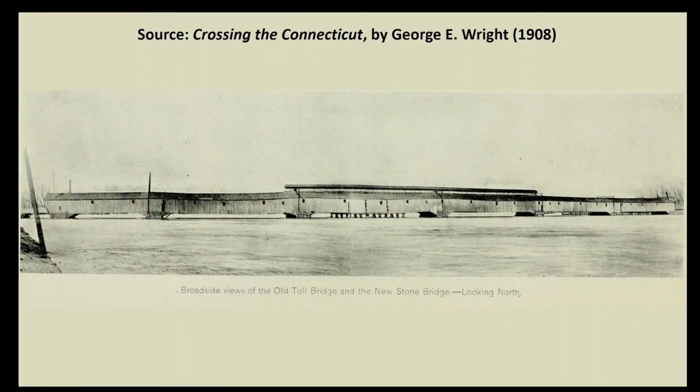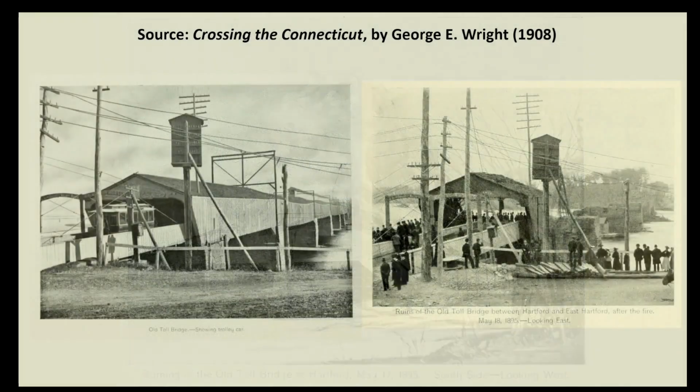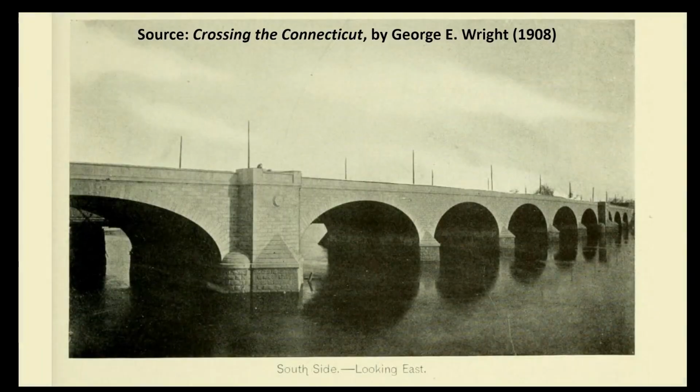Hartford and East Hartford were once connected by a covered wooden bridge built in 1818. It was destroyed by a fire on May 17, 1895. Its eventual replacement would be a great stone arch bridge, which we know today as the Bulkeley Bridge. Plans for its design were selected in 1903, and construction was completed in 1908.